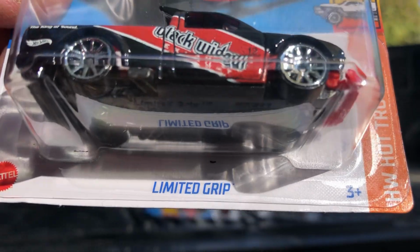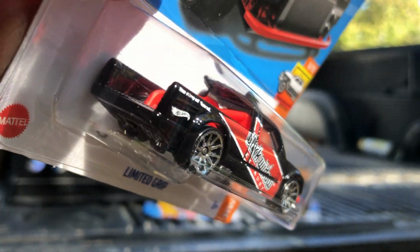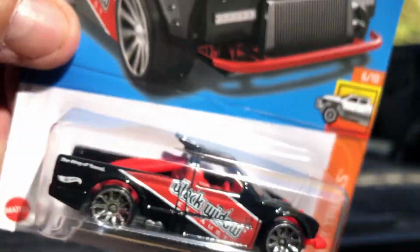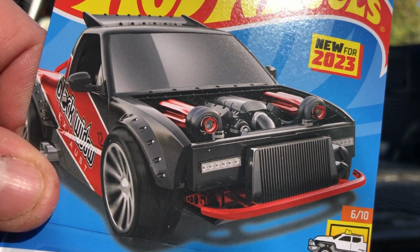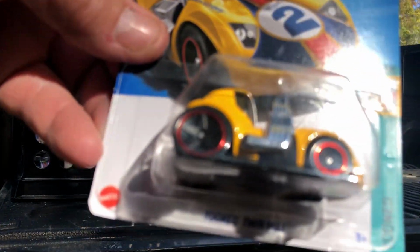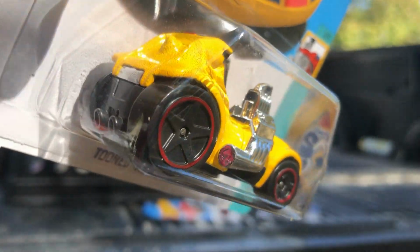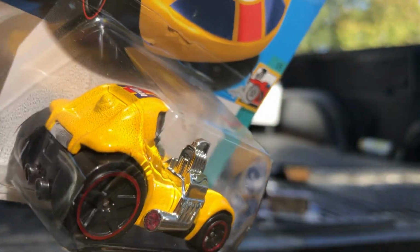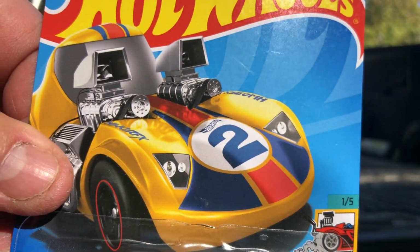We got a limited grip. That's also a new for 2023. We got a tuned twin mill. I think Hot Wheels loves their twin mills. They got so many different versions of them and colors of them. Anyway, that's the tuned one.